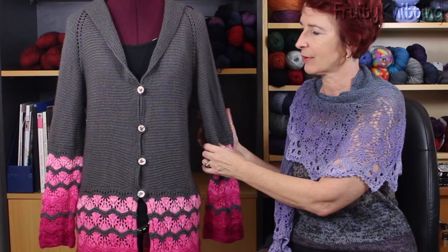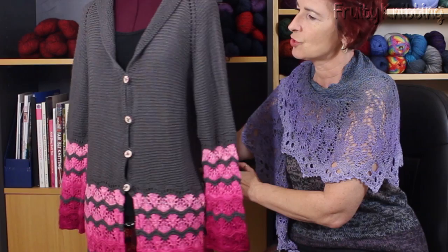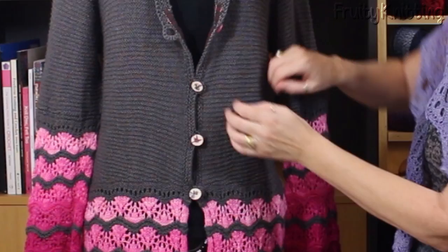Another feature of this cardigan is the lovely shaping at the back, which drops down lower than the front. I like to pay attention to finishing details. So on this one, I have put grosgrain ribbon inside the button bands to stop them from stretching. And as a final touch, I have a little personalised label.